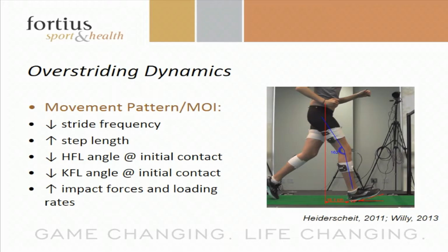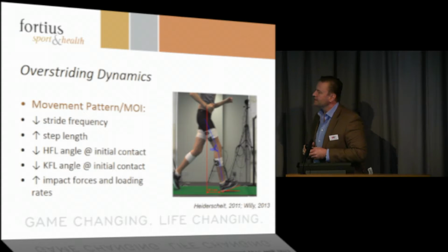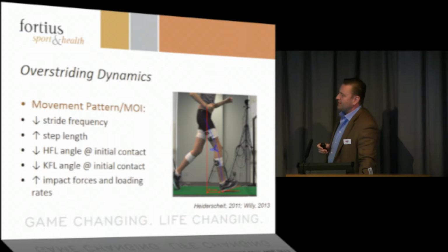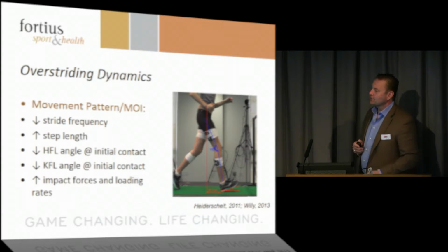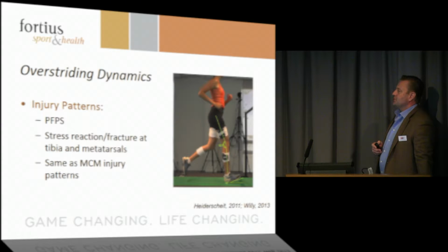And so, what you see typically is the foot is out in front. They're not leading with the knee, they're leading with the foot. Clinically, you can see this. And generally, the hip is in more extension. The knee flexion angle is less at initial contact, and you see increased forces associated with that. The injury patterns, again, oftentimes it's patellofemoral pain, different stress reactions or fractures of the tibia, and again the metatarsals have been our experience, and very similar to the medial collapse mechanics or dynamics that I showed you before.